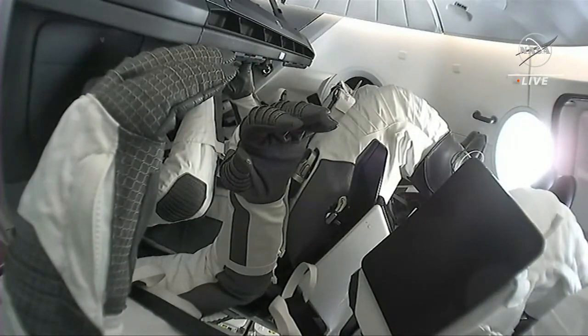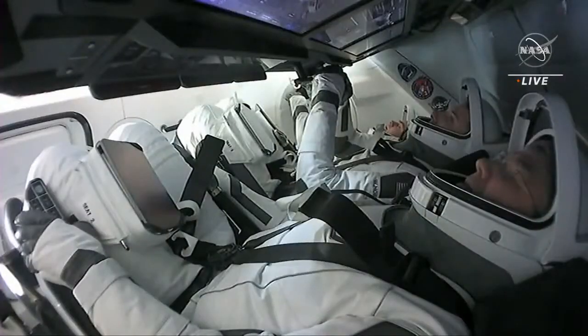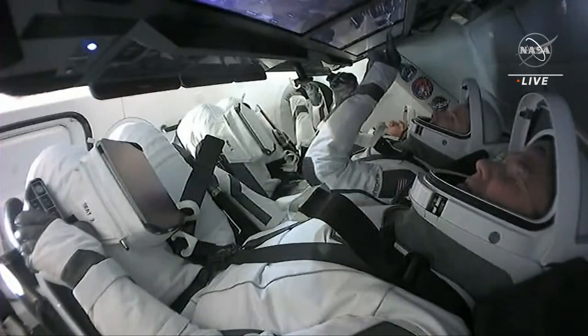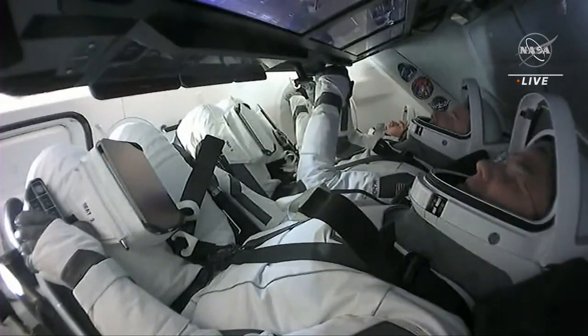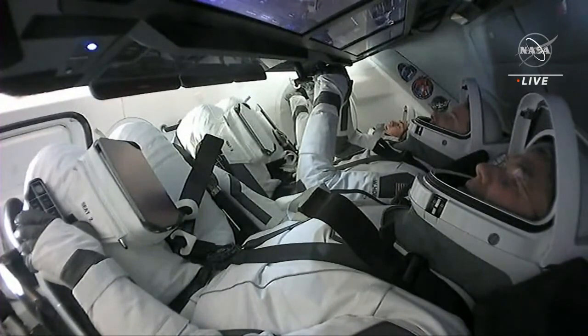And this is a long burn. This is a 16-minute burn. So once it starts, we're going to stand by and follow along and make sure that it has good performance. That really sets them up and decreases their velocity just enough so it loses some altitude and starts to make contact with the atmosphere.